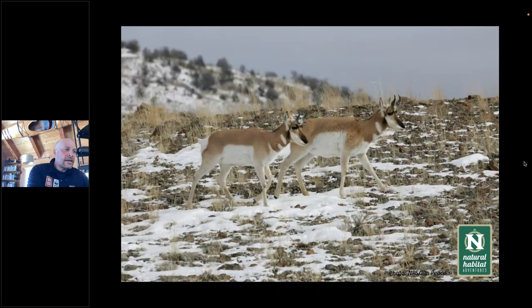Now, these animals were around during the Pleistocene period, and there were 11 other antelope caprid members of that family that existed in North America at that time. There were three other genera that existed when humans entered North America, but they're now extinct. These animals lived side by side with mammoth, with mastodon, with saber-toothed cats. They really are remnants, connecting us to that Pleistocene period here in North America.